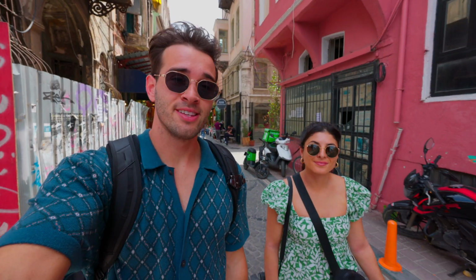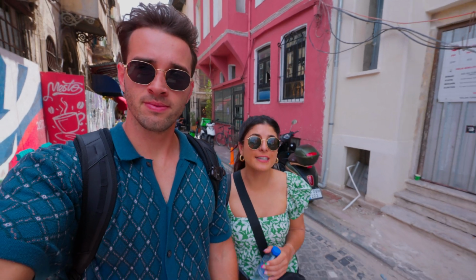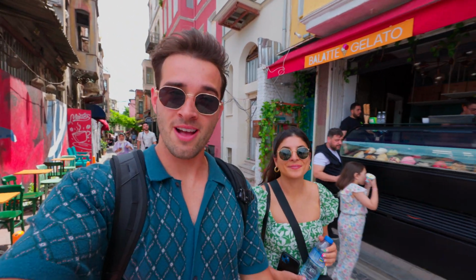So there are cafes really everywhere here, ice cream, and anything else that you could find. Yeah, I would definitely recommend getting any souvenirs, magnets, postcards here instead of the Grand Bazaar or the airport. Yeah, so right now we're gonna continue walking around.